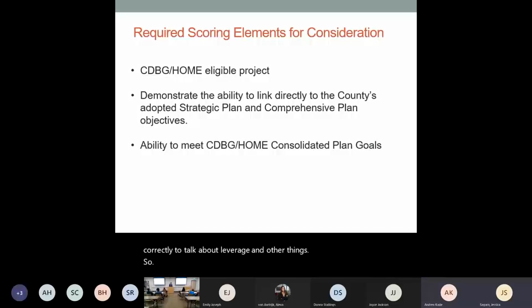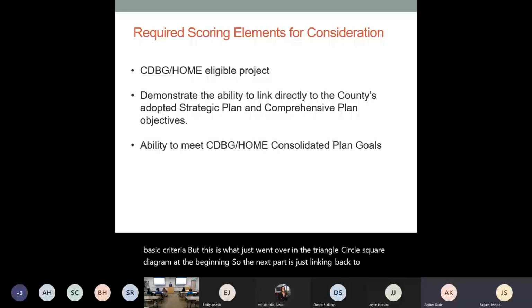We have some basic scoring elements that you have to meet. Those are the basic CDBG requirements. These are what you must do, and if you don't do them, sorry, you're not eligible. You can also email us or call us if you have an idea and you just want to know whether it meets that basic criteria. This is what Jess went over in the triangle, circle, square diagram at the beginning. The next part is just linking back to what the county and we as a department are trying to do for our citizens.